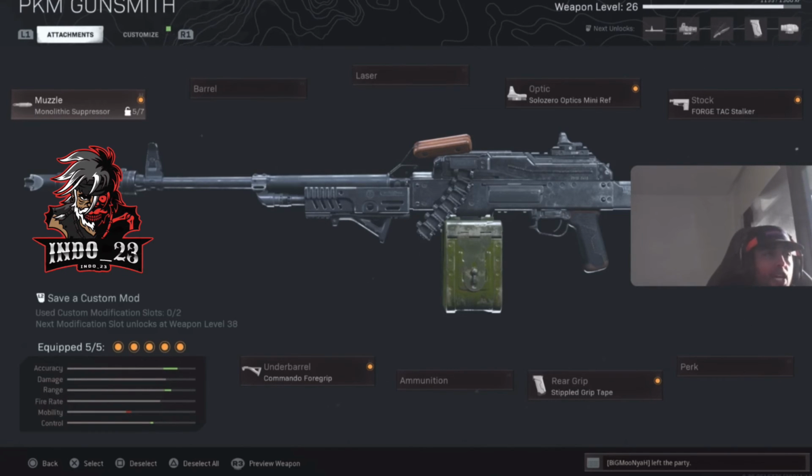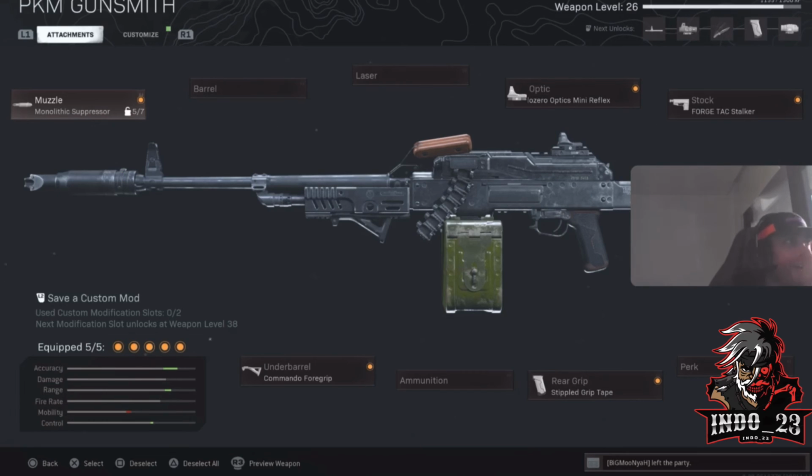I know LMGs are important. They help you hold down positions. If you're in a house, you can easily hold it down. The only downfall about this gun is that the reload speed is really slow, but that's just one of the downfalls with LMGs, as you all know. But yeah, I'm going to move on to the fifth gun now.